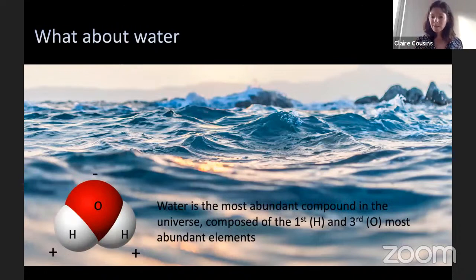Water is the most abundant compound in the universe, and it's composed of hydrogen and oxygen, I'm sure you know this, which are the first and the third most abundant elements in the universe as well. So the fact that we have this prevalence of ocean world environments and water environments out in our solar system is actually not particularly surprising. Water is actually everywhere. It's quite an abundant compound available for different environments to have it present there. So it's not a surprise that we have these ocean worlds out in the solar system.